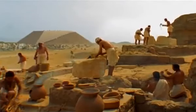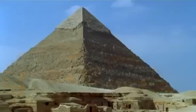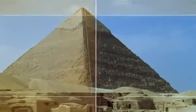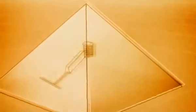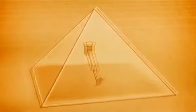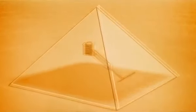That all this sweat and toil was for one man's burial gives us an insight into the power of the pharaoh. His finished pyramid was a resurrection machine, a spirit transporter to whisk him to the stars. The king's mummified body was taken through a narrow passage into a vaulted tomb chamber. It was precision engineering inside and out.